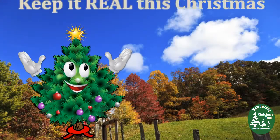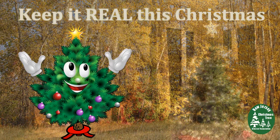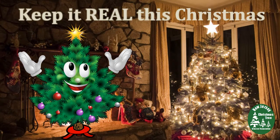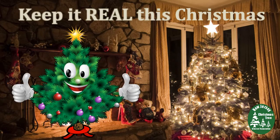The air is getting chilly, and the leaves are almost all falling off those other trees. It's the time of year again when we look forward to having a real New Jersey Christmas tree be a part of our holiday season. My whole life has been leading up to this special moment, the day I become your real New Jersey Christmas tree.